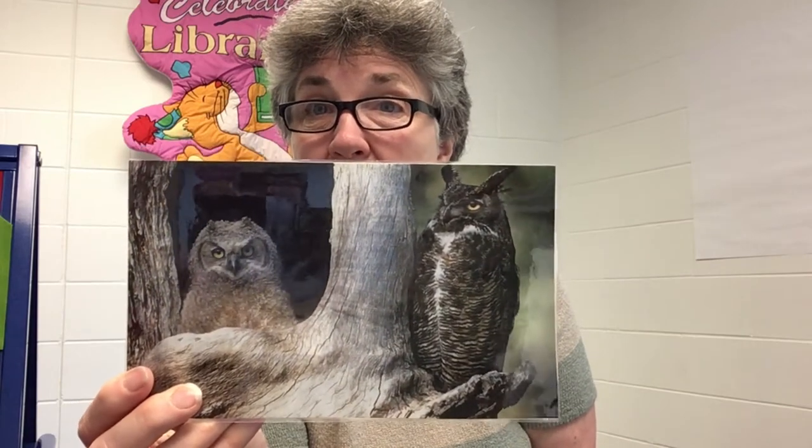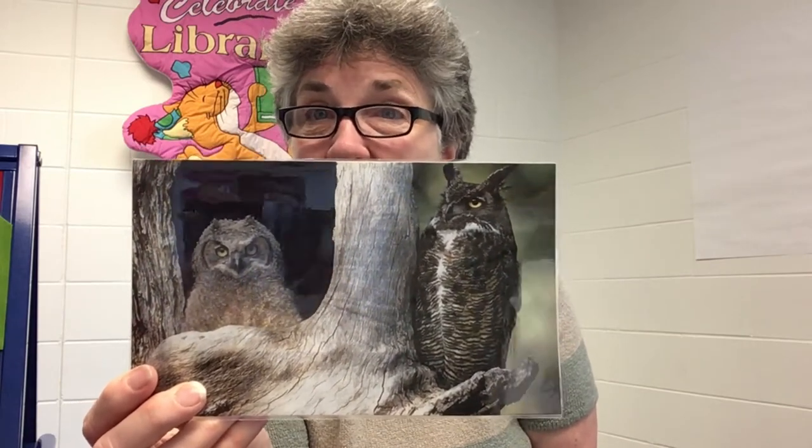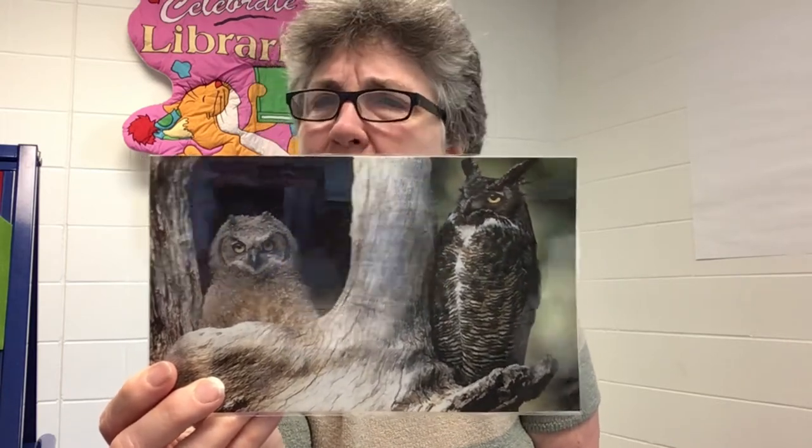Oop, here's another bird that makes a nest in a tree. Do you know what this is? Did any of you guys say an owl? Ooh, what does an owl sound like? Let's make an owl sound.